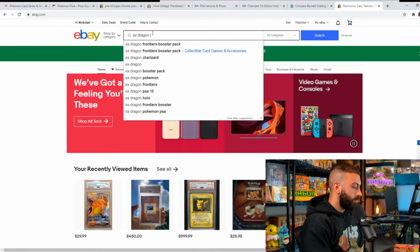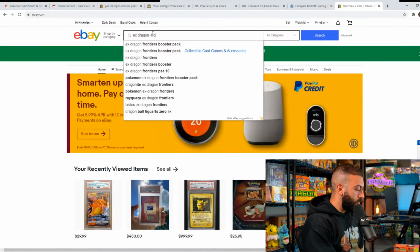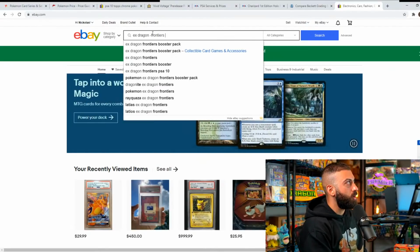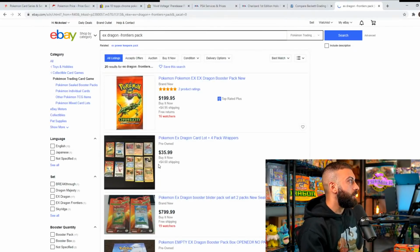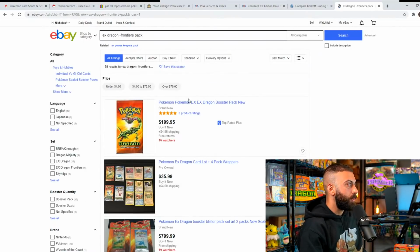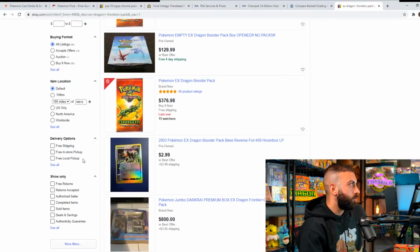So, EX Dragon, and I'm on eBay right now. I'm going to take out Frontiers, because you'll see a lot of Frontiers. If you put a minus in front of something, it'll actually get rid of that. And then I'm going to put Pack. So EX Dragon Pack. So I'm not seeing any Dragon Frontiers. EX Dragon, it's a great set from the EX era. Is it worth buying? It could be for you. It really depends. In terms of an investment, could also maybe be. It's tough to say, but the EX era, those are tough to find.